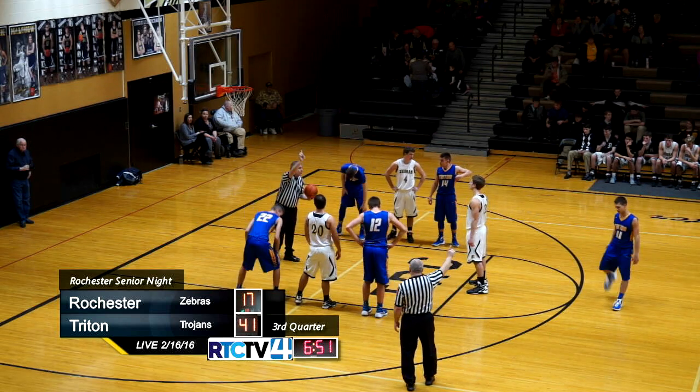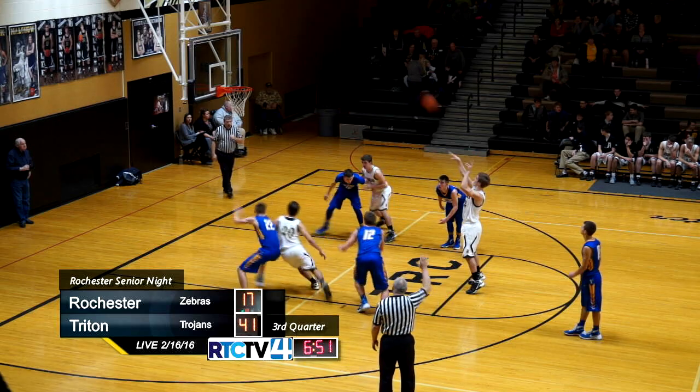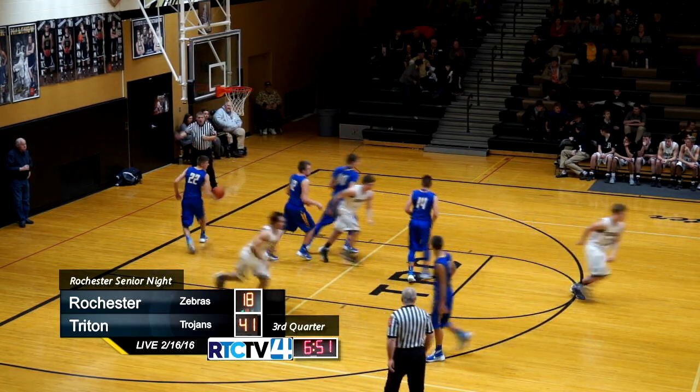After 3 at Southwood, Rochester Girls Middle School 8th grade game, the Lady Zebras lead 32-7. The 7th grade game went to Rochester 19-11.